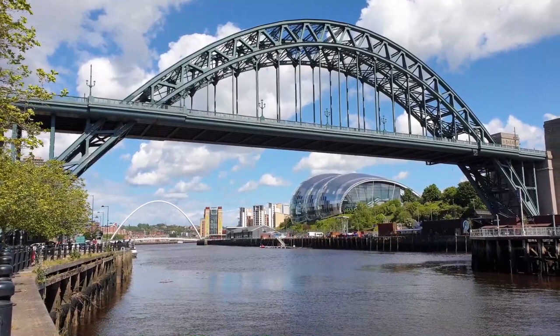Prudhoe. Because the fog on the Tyne is all mine, the fog on the Tyne is all mine. The fog on the Tyne is all mine, the fog on the Tyne is all mine.